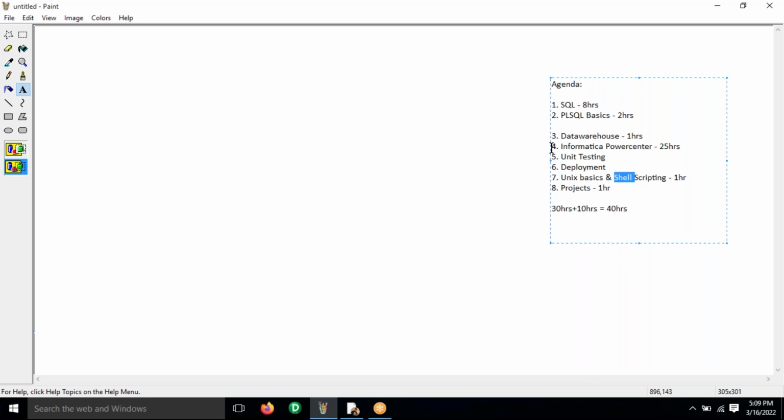Now in this demo session, what I will do is explain what is a data warehouse, what type of data we store in a data warehouse, and what we can do by using the data warehouse data. And then what is this Informatica Powercenter tool, where we use it, and what concepts we are going to cover as part of this Informatica training. Fine. After that, if you have any questions, we'll discuss that. Okay, sir.